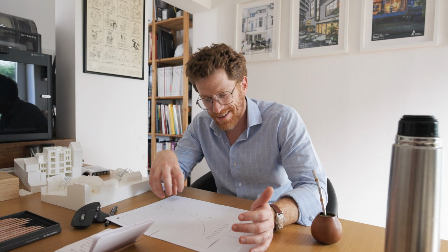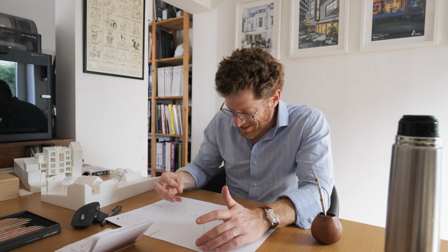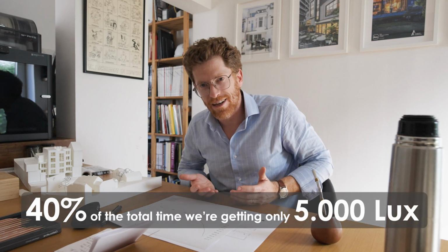Well, the Belgian climate is quite harsh in this sense, but we have to keep in mind that this is taking into account all hours of the year, so 8,760 hours. That includes nighttime hours. We probably have to do away with them. And this is an important approach, because if we started to design based on this, we would think that about 40% of the time we're going to be getting 5,000 lux. So if we're going to be able to illuminate properly only 40% of the time, that's going to quickly make us think that it's just not worth it.